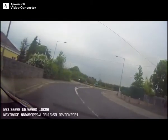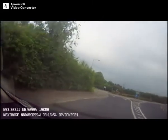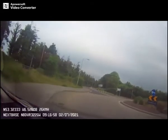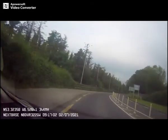Now we're going down to the roundabout, and we're going to take the first exit at the roundabout, which we're going to treat as straight on. So nothing coming from the right. Centre and left mirror and signal to exit off the roundabout, and move on up your gears.